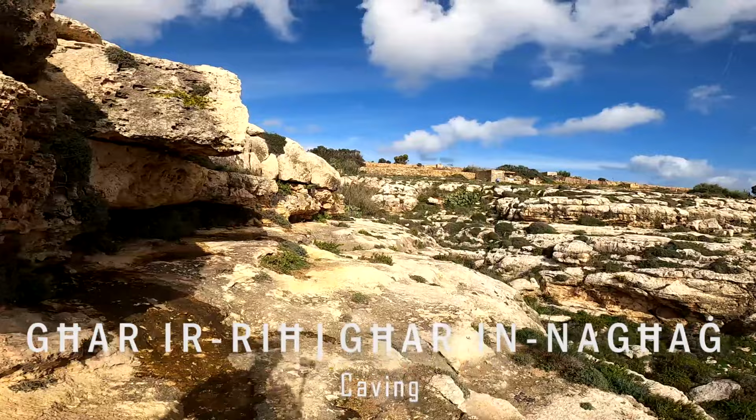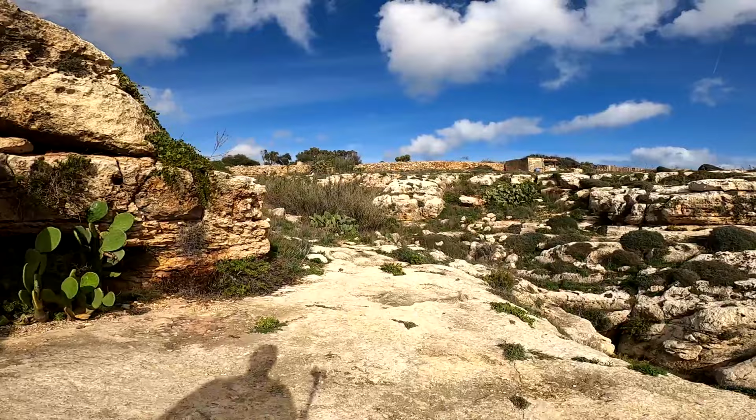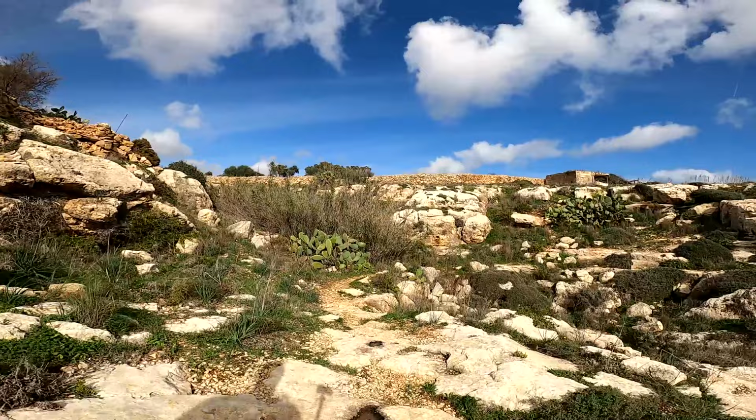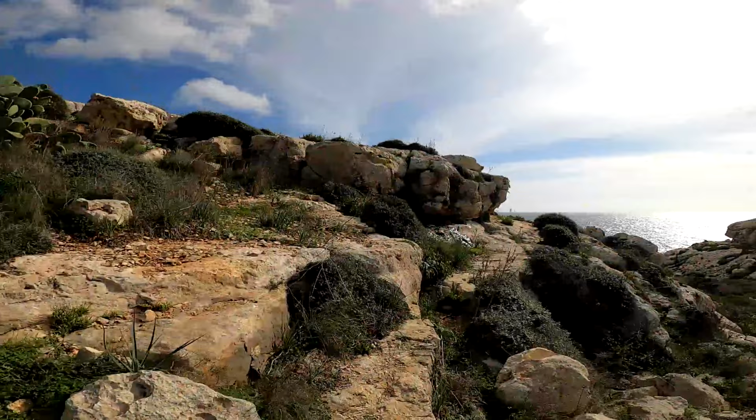Now we're taking this easy path. It's next to the cliffs, and we will reach the first cave soon. So stay with us. It's going to be another interesting adventure. Today it's a sunny day, so we will have great lighting in these caves.